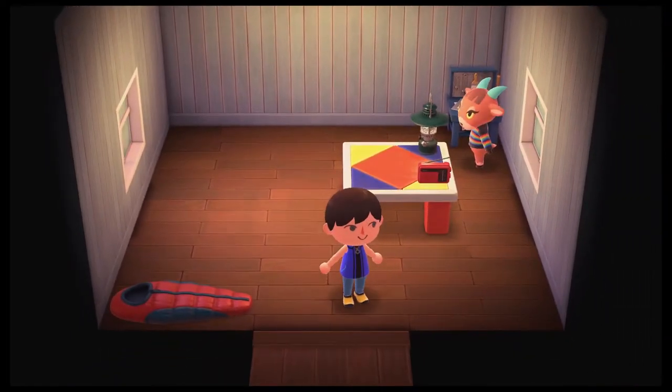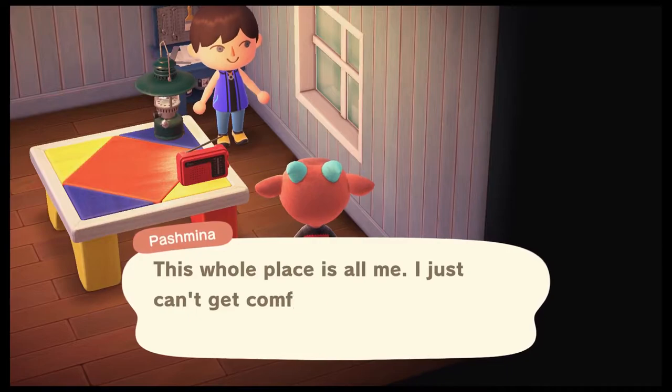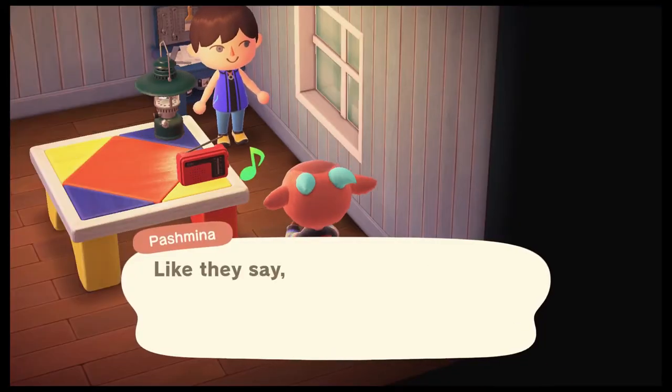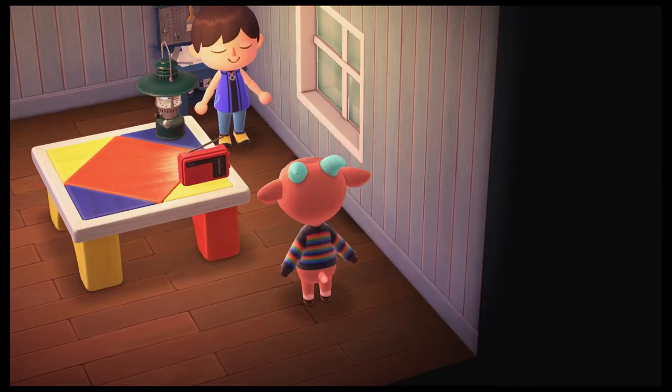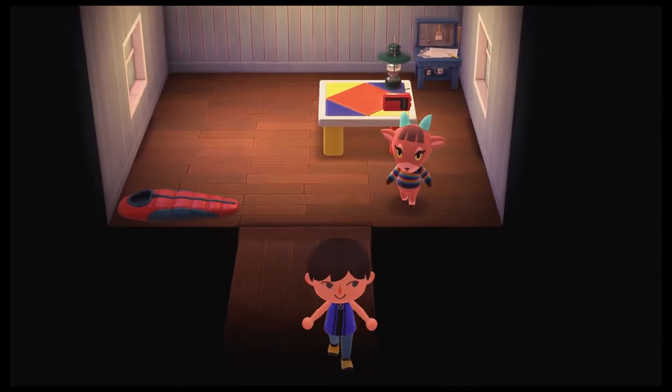Let me use your crafting table, please. I'd love to use it. Oh, yeah? They say home is where your stuff is. Well, can I use it, please? Alright. I gotta really keep playing this, because I'm literally left in the dust right now.